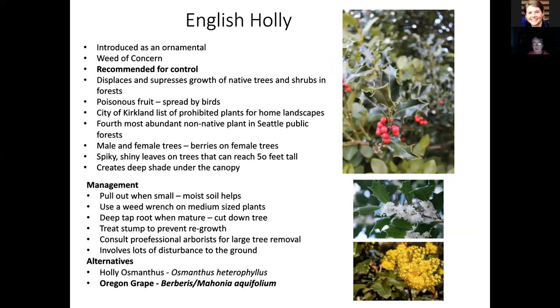And then of course, English holly. So this also was introduced as an ornamental. This is only on the weeds of concern list at the moment. It is recommended for control because it can displace and suppress growth of native trees and shrubs. So City of Kirkland actually has put it on their list of prohibited plants for home landscapes.